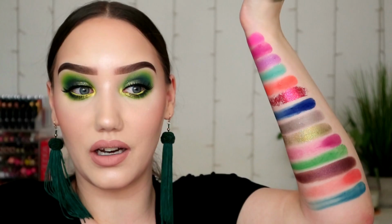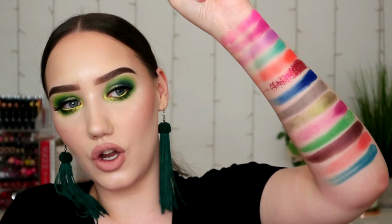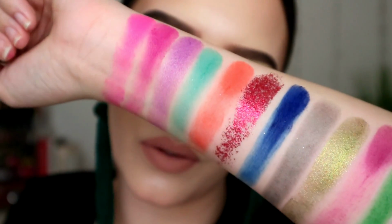I've probably swatched some high-end palettes. Haven't swatched this good, like colourful high-end palettes. So I'm not super mad, but it's not like blowing me away. That navy is really impressive for being from the drugstore.